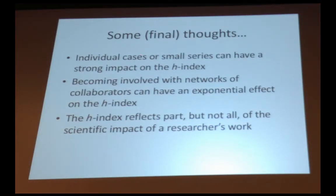So as Betsy has so nicely summarized and exemplified with the individual cases that we have, they can have a strong impact on your H-index, as shown by some of those recent papers as well as Betsy's own papers. Also, the benefits of becoming involved with networks of collaborators, be they basic scientists in our department, fellow laboratorians in our department, larger consortia such as Children's Oncology Group, but the importance of reaching out to other people. It has actually been shown that reaching out, even considering publishing internationally, has a marked effect on H-index.